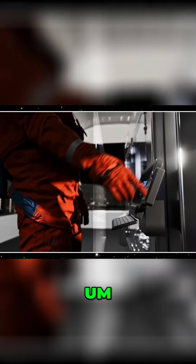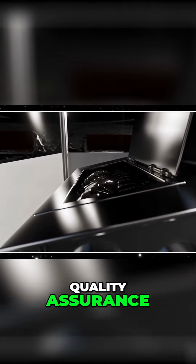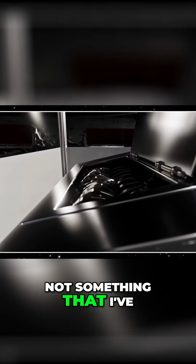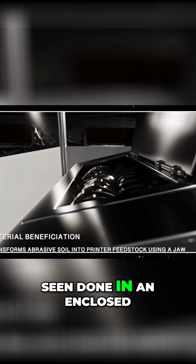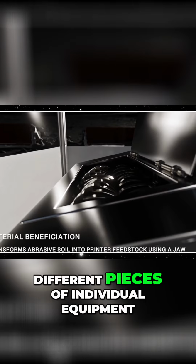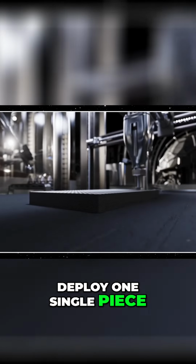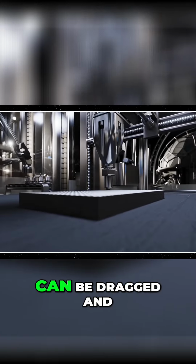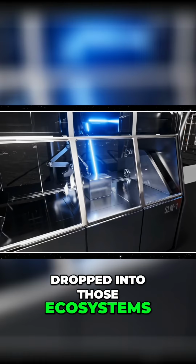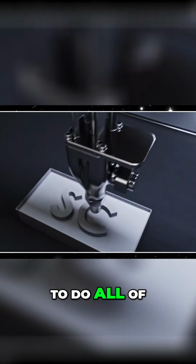We follow that up with automated post-processing and quality assurance, and that is just not something that I've seen done in an enclosed, looped cycle. I feel like that takes a lot of different pieces of individual equipment, and our goal is to be able to deploy one single piece of hardware that, again, can be dragged and dropped into those ecosystems. So that's my trail of value proposition: just the ability to do all of that in one step.